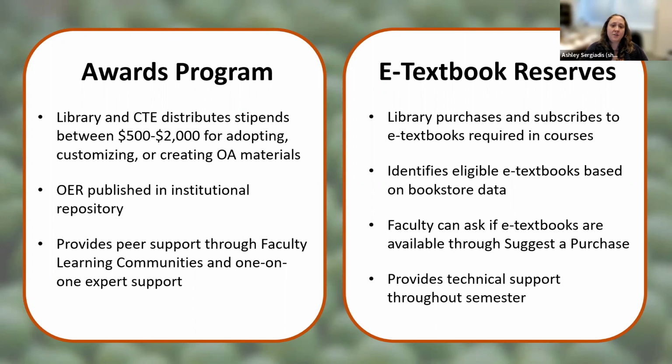And faculty are also able to ask us if their textbooks are available for purchase through the library with our suggest a purchase form. Our communication with the faculty is primarily near the beginning of the semester to let them know that their textbooks are available, but then we also provide that ongoing technical support throughout the semester.